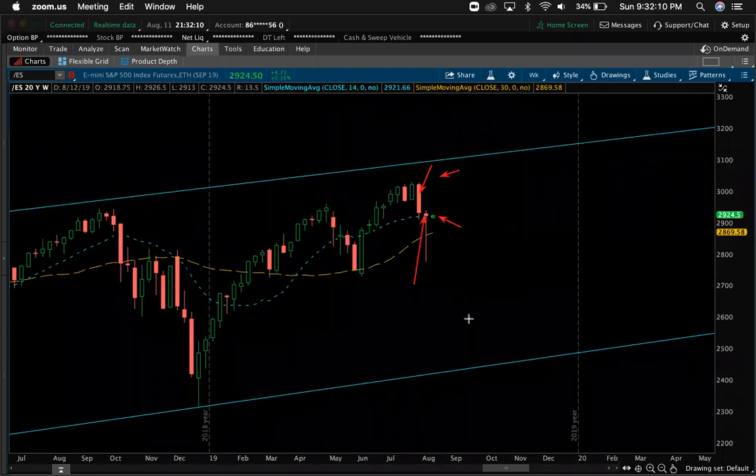We're going to be looking at least 3,000 this week on ES. I don't see why not. There's a lot of resistance and a lot of supply there. So I'm going to actually go into details with that right now.